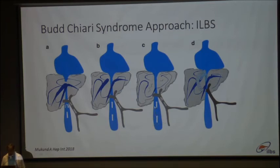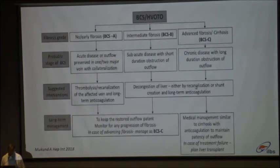Here you have just no vein available, and here what you do is you put either a TIPS or a DIPS. The stepwise approach, from our thinking, was also dependent on the stage of fibrosis. If the patient has cirrhosis, then you will have to decongest the liver by recanalization, shunt creation, and long-term anticoagulant.